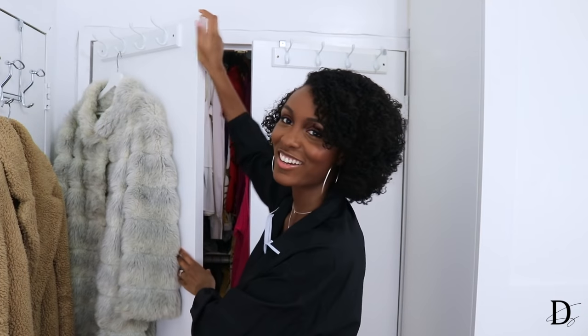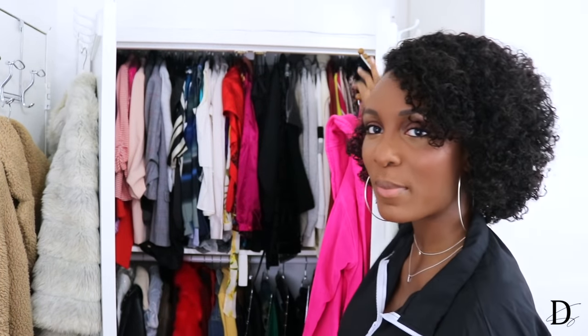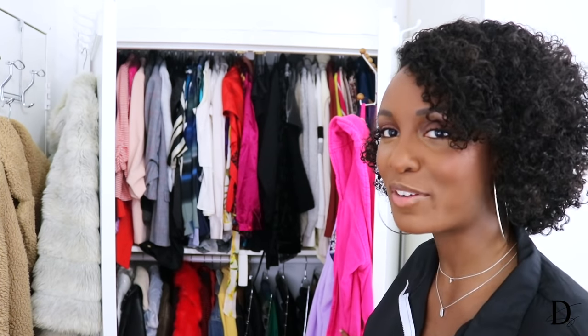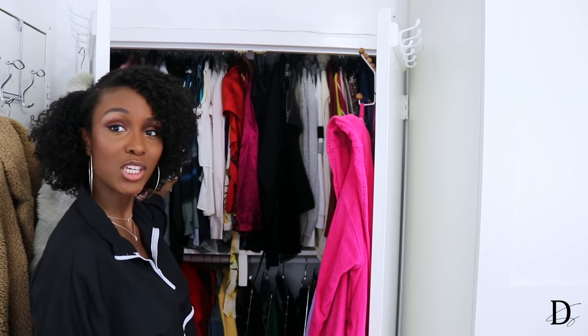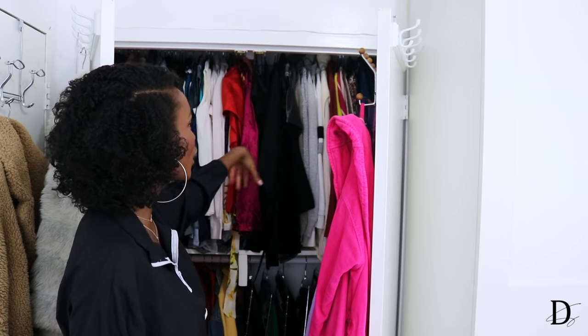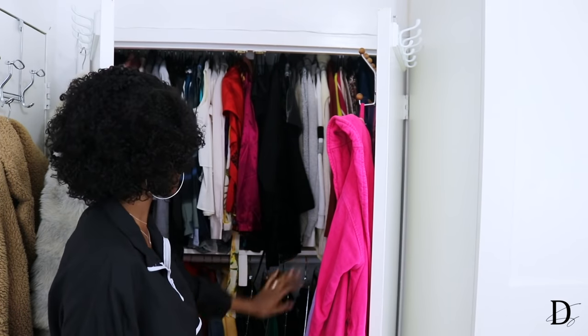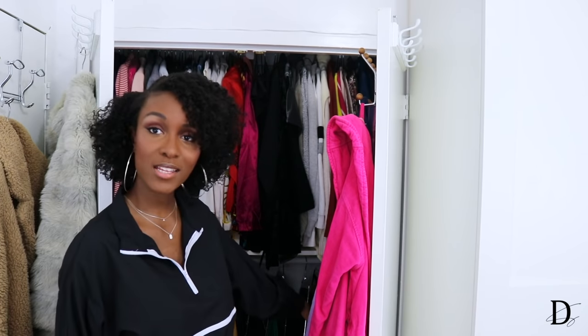Welcome to my closet. I'm kind of nervous to show my closet on camera. I don't know why. I feel like it's not going to look that great. I'm sorry, guys. Okay, so this is my closet. I know there's a lot going on in here. I'll explain everything. I do have a little system. I have my blazers here. I have my dressy shirts here. I have my sweaters and collared shirts and such here. I have my jackets down here, and I have my pants over here.